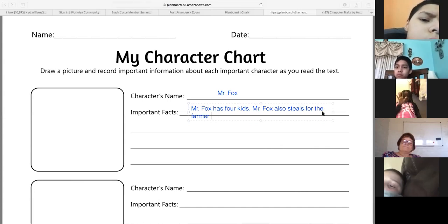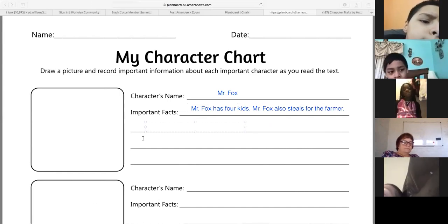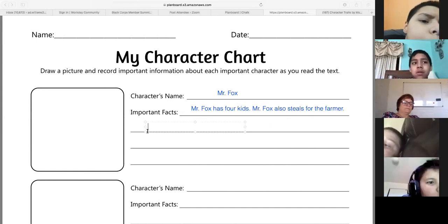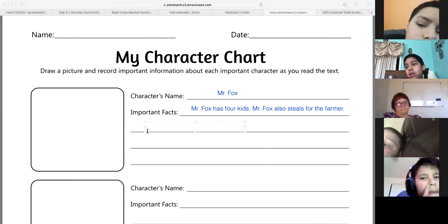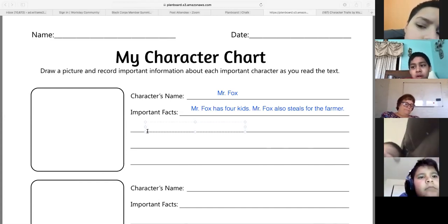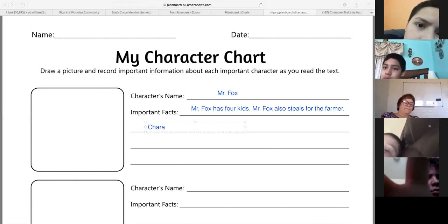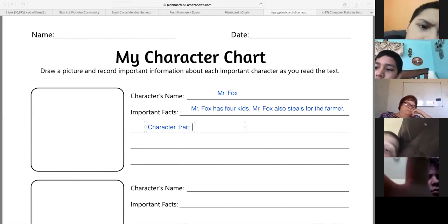Okay, is there anything else that we think that we can add before we begin about Daniela? He's a thief. So Daniela, actually, I think you jumped ahead a little bit. So if we're thinking about a character trait of Mr. Fox, what could be a character trait based off the fact that we know that he steals from the farmer? What did you say, Daniela? He is a what? Thief. Thief. So we can justify, based off what the text has told us and our knowledge of when we know someone steals from something, that a character trait for Mr. Fox may be a thief.